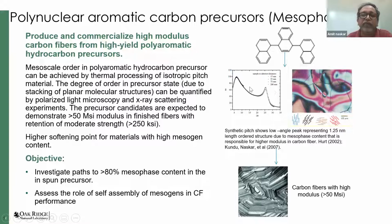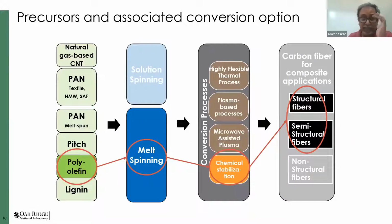And this is something we observed. This is an X-ray diffraction image, and at low angle, you see some sort of correlation length or some sort of stacking or local order. And that's why this material, even in molten state, behaves like a crystalline material. That's why they are called liquid crystalline materials. So that's about pitch.